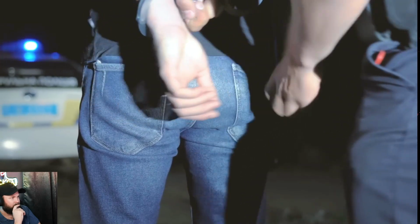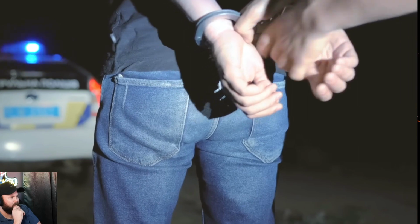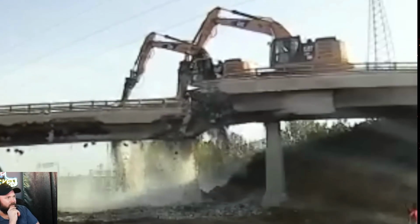Local authorities arrived and detained the site manager. They probably had a few questions for him along the lines of, how does this even happen? According to the Times of Israel, our 2 drivers suffered minor injuries during the crash. Apparently, accidents like this aren't uncommon due to poorly enforced safety codes.